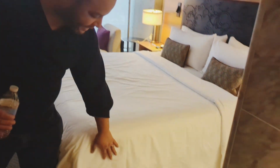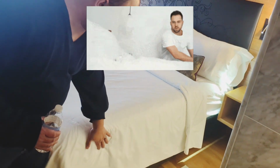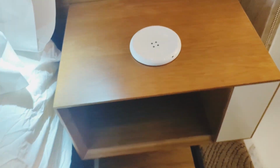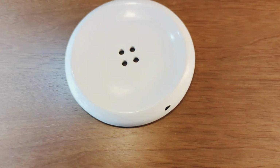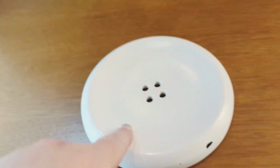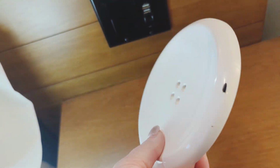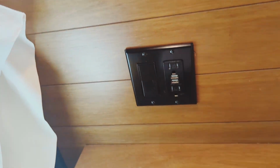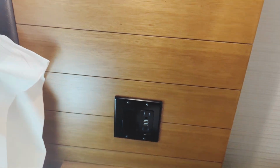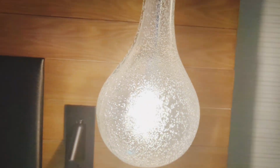This is not tucked in. I don't like when the hotels do the lazy job with the housekeeping. Tuck in those sheets. Tuck them in. When we first came in, I said, what is this? I was trying to figure out, is it some way to amplify your music or a speaker? It's kind of like a ceramic plastic type situation. Oh, no, that's just a scratch. So it is just a button decoration. Yeah. A couple bedside lights.